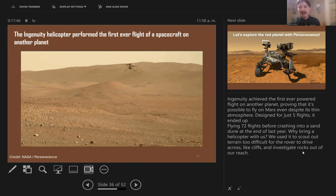But why do that? Why bring a helicopter with us? Not simply to prove it for the sake of proving it, but we wanted to use it to scout out terrain. So it would fly ahead of the rover and map out where the rocks and the sand dunes are, which helped us plan where our drive would be for the landscape, which helped speed up the rover's science. And it could also visit places we could never drive to. So things like cliffs and giant sand dunes that the rover couldn't drive across, the helicopter just flew over. And so we used it to investigate rocks that were well outside of the rover's reach.